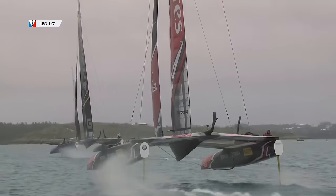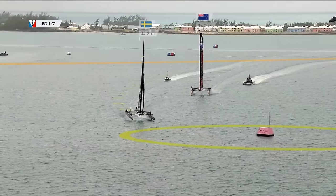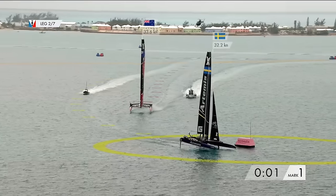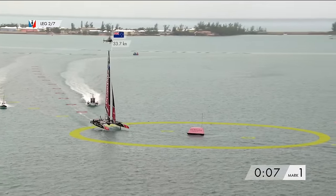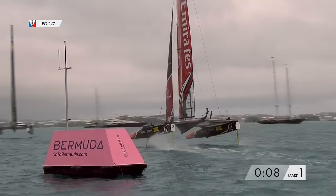So the wind speed may only be 8 or 9 knots, but as we've seen, these boats are well capable of moving at speeds of 4 times the wind speed. And round the first mark go Artemis Racing, the Swedish team here in Bermuda, setting the pace in the early exchanges as Emirates Team New Zealand follow them around the mark.